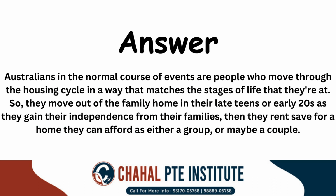Australians in the normal course of events are people who move through the housing cycle in a way that matches the stages of life that they're at. So, they move out of the family home in their late teens or early 20s as they gain their independence from their families, then they rent, save for a home they can afford, as either a group or maybe a couple.